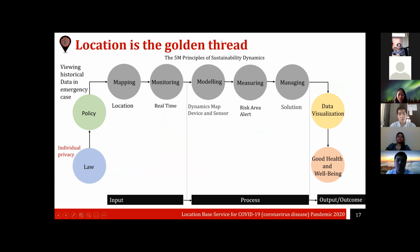And in the future, I think it should have privacy, where you open your location for monitoring, collecting, and analyzing.